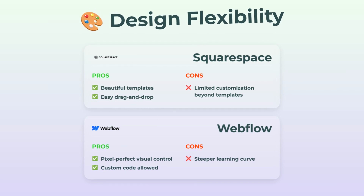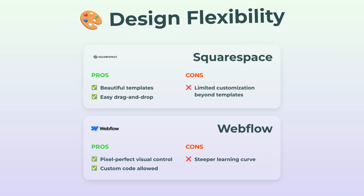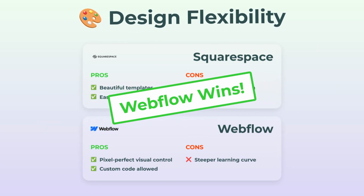Squarespace though is all about gorgeous templates and a drag and drop editor you can't mess up. But you get what you get. If you want to color outside the lines, you'll quickly hit limits. For tinkerers and designers, Webflow wins hands down.